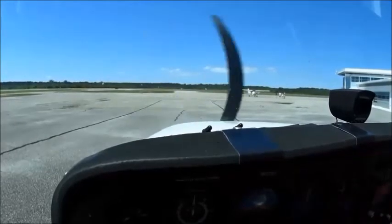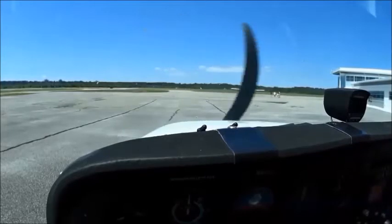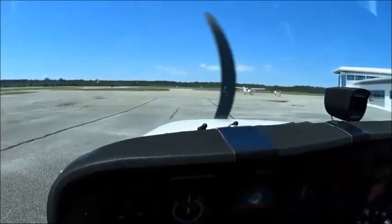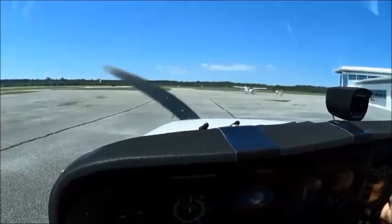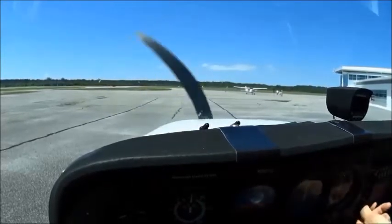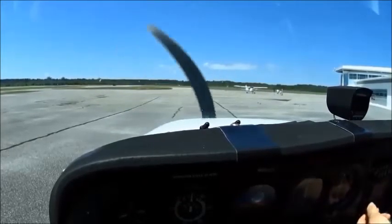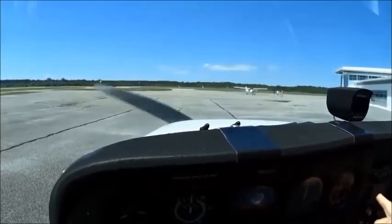Traffic 003 November is on the north side of the field. We'll be extending out to clear the traffic on runway 10 and we'll progress down to the south and try to land on right 2, Hampton Roads. And Hampton Roads, Mooney 6 out of Beck is turning right base, runway 10.